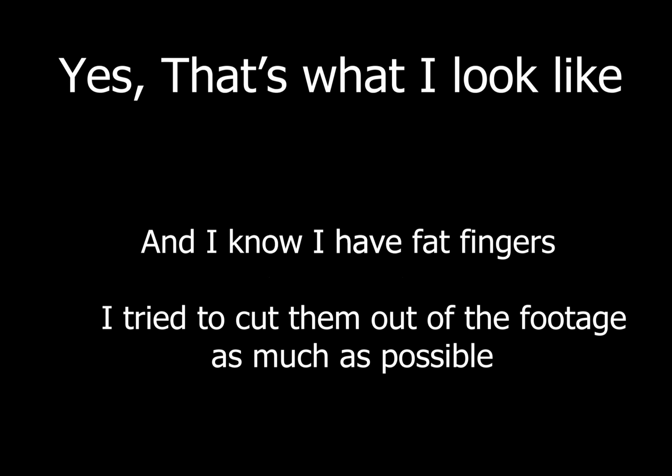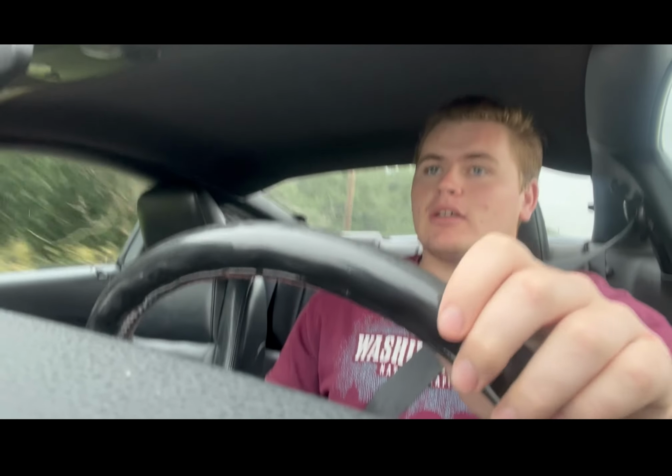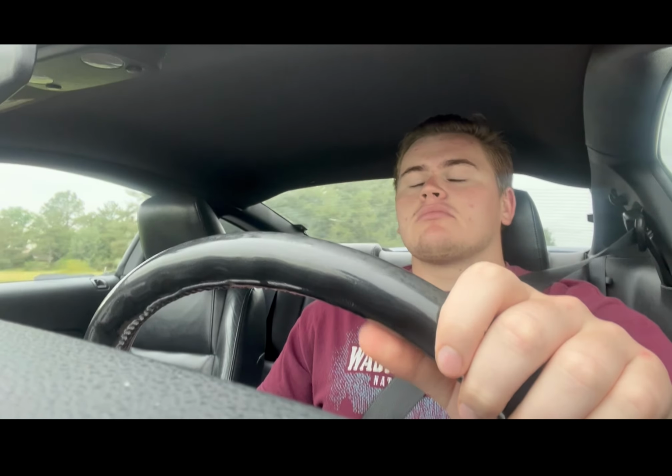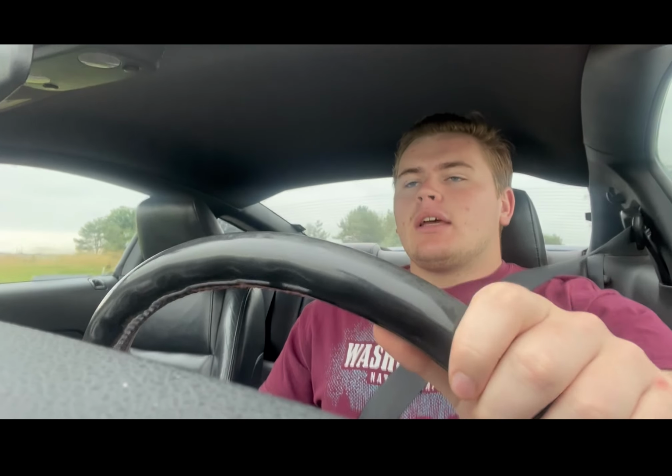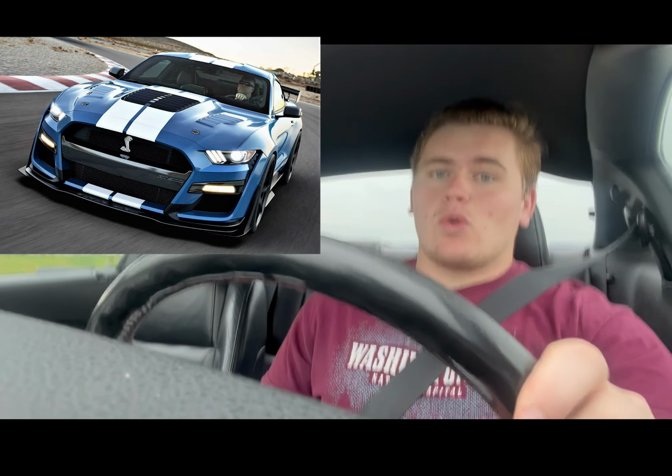In terms of power, this car has about 210 horsepower from the factory, which isn't great, and it makes about 250 foot-pounds of torque, which is slightly more great. However, it still pales in comparison to the current highest horsepower held by a factory Mustang, which is, as you probably know, the 2020 GT500, with its 760 horsepower.